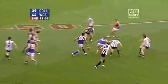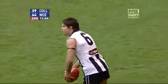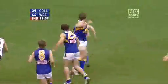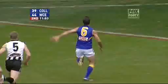Good knock from Fraser towards Holland. Holland gets the free kick for a hold. Work his way in front there. Buckley on the lead here. Forced to play on, so he has to just pop it up in the air. Lockyer in a good position, couldn't take the mark. Ball to the back row and Jones mops up. Kicks hurriedly across the ground.